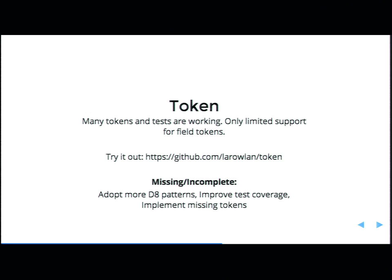They often break because they're deeply integrated into core APIs. So every time those parts slightly change, then it falls apart. But I'm trying to keep it up to date and fixing those things. The field tokens are very limited at the moment. So they show up in the user interface. You can use them, but they don't have any references yet, and you can't control formatter properties and view them in a different way. You just get the default output for those field values, basically. This is also on a GitHub repository at the moment. You can get it from there and try it out.